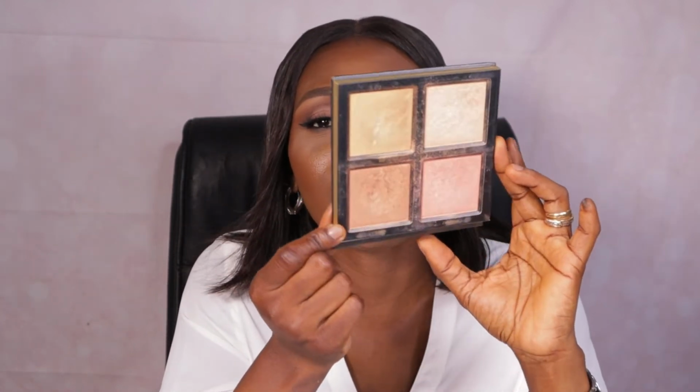And then we have a highlighter, and for highlighter, this Huda Beauty 3D HD highlighter palette, the Golden Sands edition, wins hands down as my highlighter palette for the year. Now you can see right here there are three shades. This is like a wet shade. I rarely ever reach for this. I used it once like as an eyeshadow or something like that, but these three shades right here are every dark skin girl fantasy.